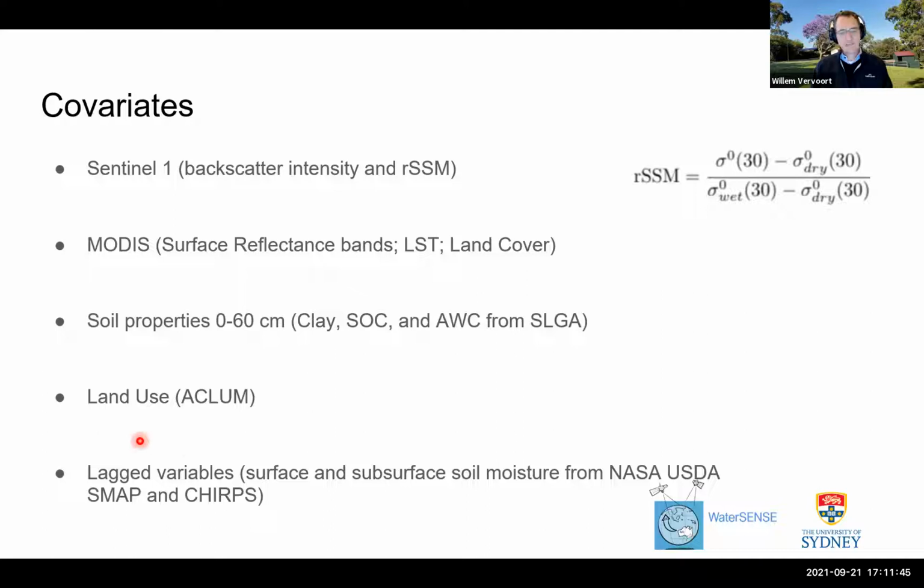Then we use the ACLUM data set for land use, which is another broad scale data set for land use in Australia. And then we looked at lagged variables, things like surface and subsurface soil moisture from the NASA USDA SMAP data set. And we also used the CHIRPS data set, the rainfall data set, in that.